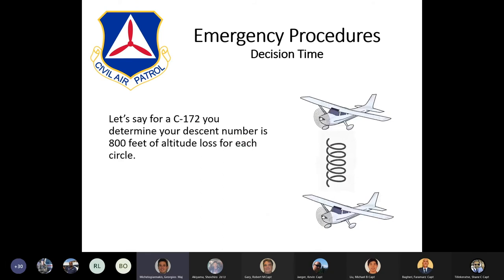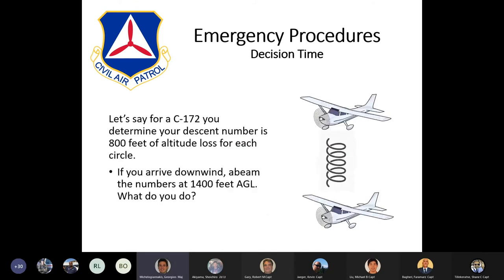All right. So here's a question. Let's say that you determine that your descent number is 800 feet. So one circle takes 800 feet. And you're downwind of the numbers at 1400 feet AGL. What do you do? Maybe a slip or maybe some S turns.